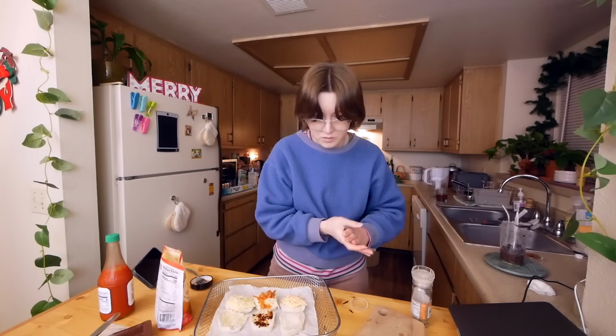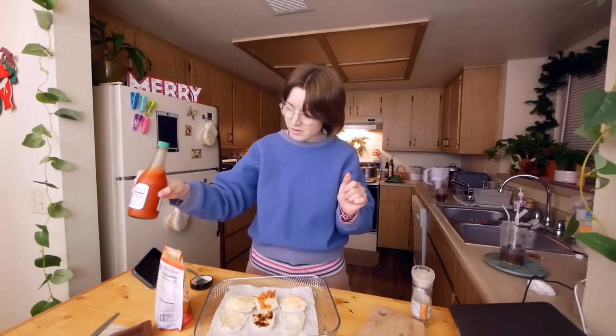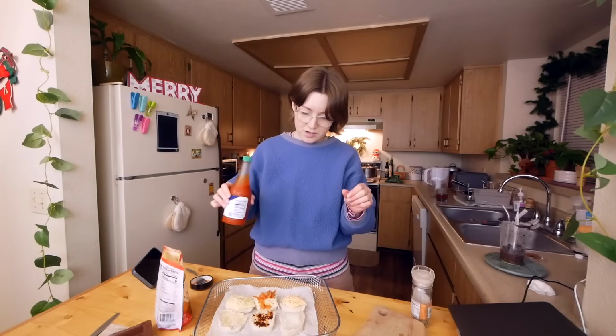And then the last one, I was gonna maybe do hot sauce, but then I kind of have 2 spicy ones and I don't know if I want that. I'll just do a little. I'm gonna do a little hot sauce.